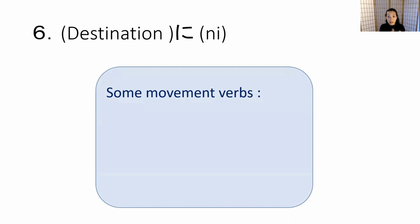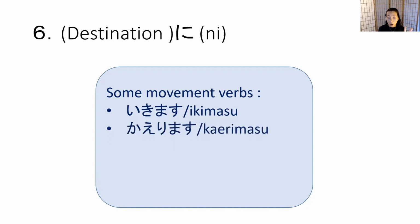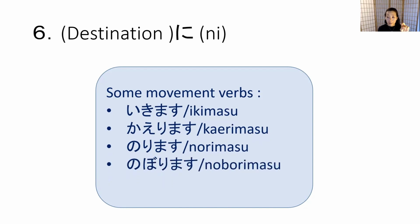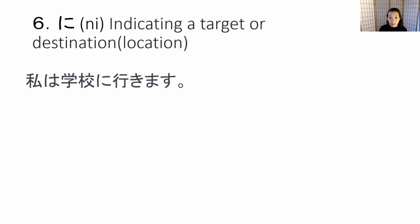So we used the particle ni to indicate the time. This time, destination ni. I will introduce some verbs often used with ni. First one, 行きます means to go. 帰ります means go home. 乗ります means get on. 登ります means climb up, mountain climbing, hiking or something. 入ります means to enter. Those are movement verbs, so we use the particle ni with them. Let's look at some example sentences.